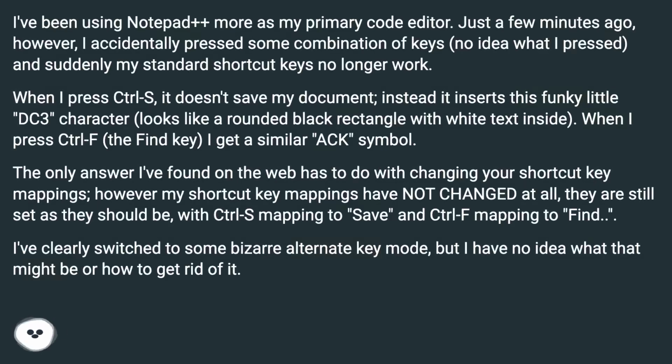I've been using Notepad++ more as my primary code editor. Just a few minutes ago, however, I accidentally pressed some combination of keys, no idea what I pressed, and suddenly my standard shortcut keys no longer work. When I press Ctrl-S, it doesn't save my document, instead it inserts this funky little DC3 character, which looks like a rounded black rectangle with white text inside. When I press Ctrl-F, the find key, I get a similar ACK symbol.